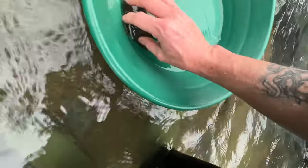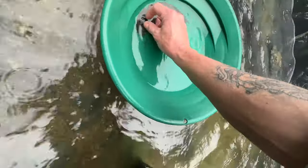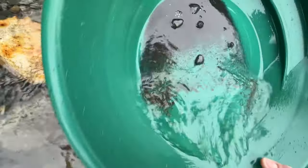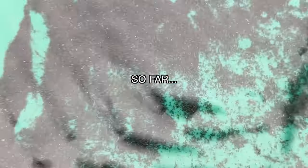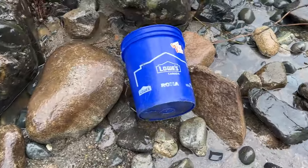Well, I guess I can. I'm just gonna do it like this. There we go. Okay, let's wash this back a bit. Lots of lead shots again. Okay. Yeah, that's the best piece of the day. Pretty happy about that. No, I just slammed my bucket down and broke it. Oh well. I'm so glad they're $3.